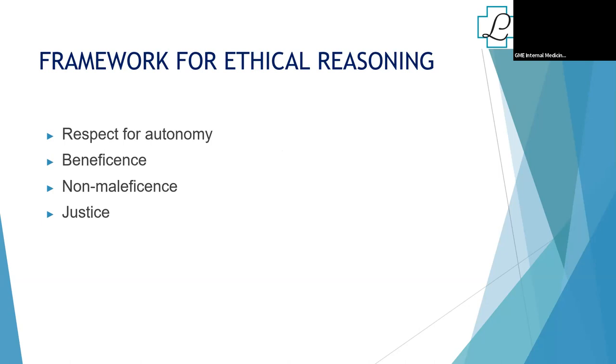There are four ethical principles everybody knows: respect for autonomy, beneficence, non-maleficence, and justice. Respect for autonomy is the informed patient's right to make decisions. The point is informed patient. It's not only the right to make a decision. So we need to inform the patient of the facts and the truth regarding the disease, whether it is curable or not curable, the disease trajectory, the prognosis, and the treatment plans that we have.